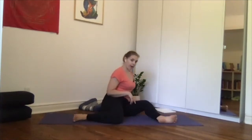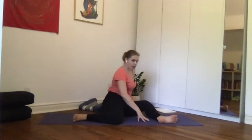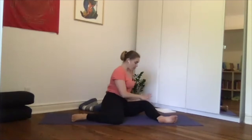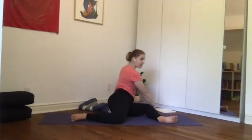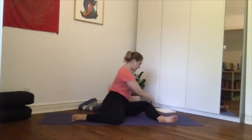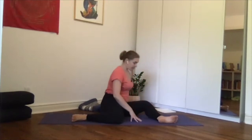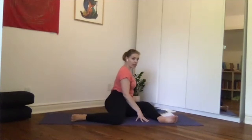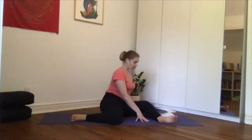Okay, so I'm leaning now on my right hand. I want you to take both hands to the floor and see if you can roll that back hip forwards and back. Forwards and back. Now notice if your front knee is lifted off the floor. Mine is a little bit lifted here. So if it's lifted, you could take your blanket and have that underneath your knee. So you have some support underneath that front knee.